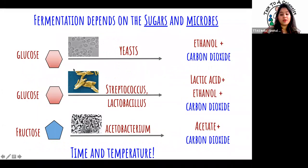Yes. Okay. So all of you named glucose as a sugar. All of you also named fructose. So these are different types of sugars. And depending on the microorganism or the microbe that is present, it can break it down into different kinds of products. Okay. So for example, yeast can break down glucose into ethanol and carbon dioxide. Lactobacilli and streptococcus are bacteria that can break it down into lactic acid, ethanol, and carbon dioxide. And fructose can be broken down into acetate and carbon dioxide. And all of this depends on how long it takes, what is the temperature of the food, and what are the kind of bacteria present, okay? But one thing that's common in all of these you'll see is carbon dioxide that is being formed. And this actually is really important in the different foods that this fermentation takes place in. And we'll see why soon.